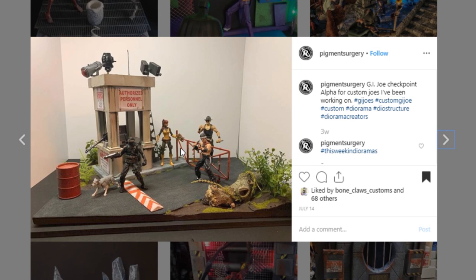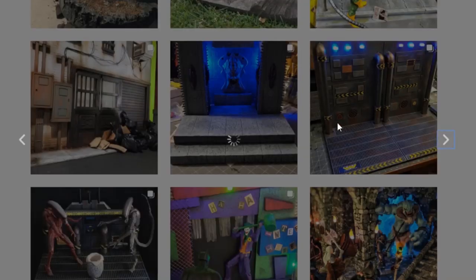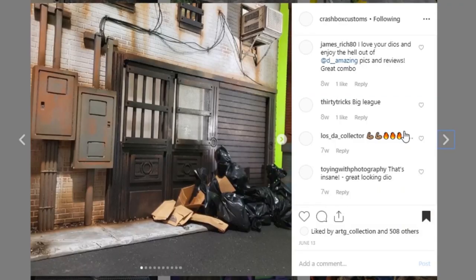Love seeing your work. And here's a piece from Crashbox Customs. Obviously, they do really, really good work. Check this out. I really dig this. So clean. I love all the cables that you've got running through here to the conduit boxes. Look at this door. Look at the detail on the door there.